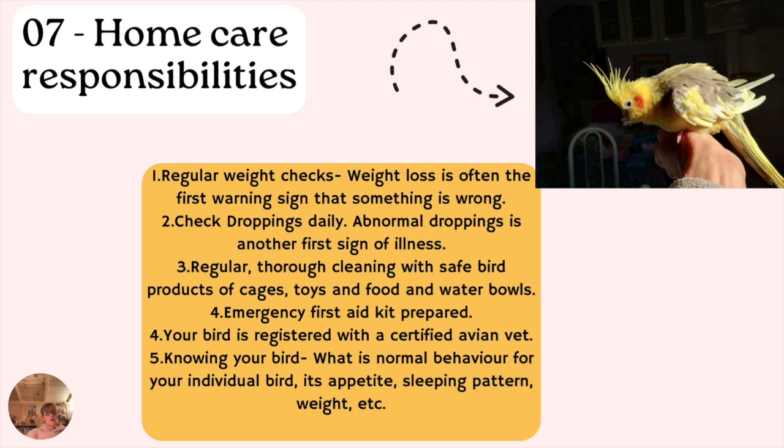Know your bird: what is normal behavior for your individual bird, in terms of appetite, sleeping patterns, and weight. I know if you are new to bird keeping and you haven't had your bird for a long time, it may be a little bit more difficult to know what is normal for your bird, but once you form a relationship with your bird, you'll very quickly realize how much your bird eats, its sleeping patterns, and if you're weighing your bird regularly, how much it's supposed to weigh. All these things will start to become second nature to you, and you'll get to a stage where you will just look at your bird and know, yes, there's definitely something wrong with my bird and I need to go and see a vet.